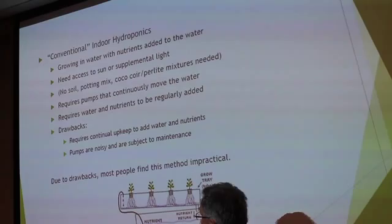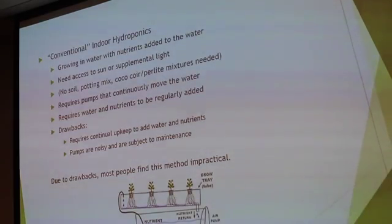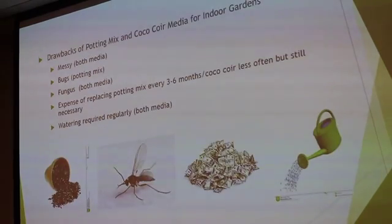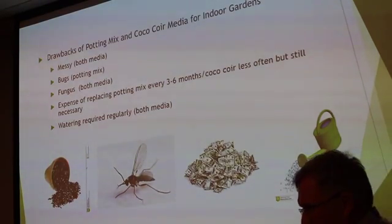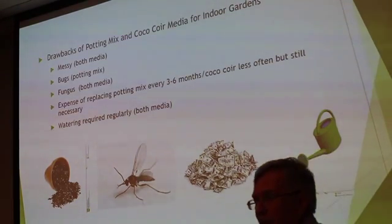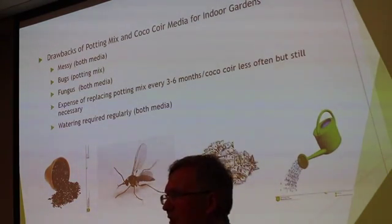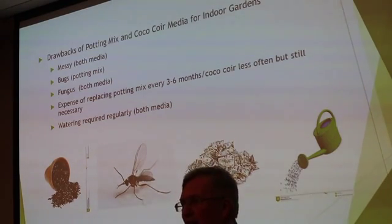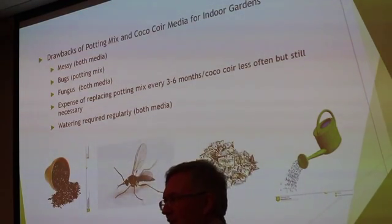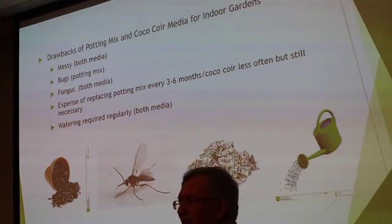Due to the drawbacks, it's really not a practical way. So I stayed away from it, even though I enjoyed growing things indoors. So potting mix, most of us probably have gone off and bought a bag of potting mix. And the problem I've run into with potting mix is, first of all, it's messy indoors. But the other thing is that a lot of the potting mixes aren't sterile anymore. And you start getting gnats. And we had bugs in the house, and my wife said, get rid of it. We don't need any more of that. So you've got to find a better way to do it.